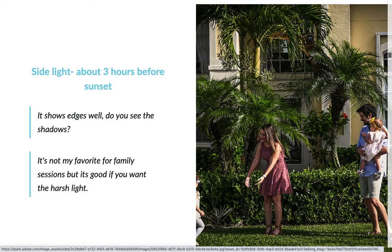Side light is about 3 hours before sunset, and it shows edges well. Do you see the shadows? You can see that the shadow is on one of the mom's arms and the other one is not in the shadow. It's more in the sun. You know it's side light when half the body is more in the shade versus not being in the shade.